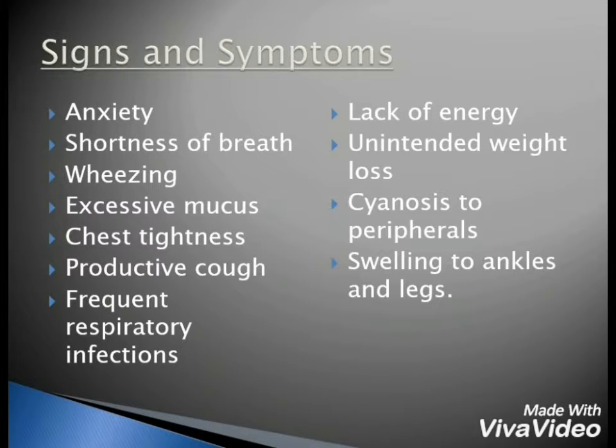These are some of the signs and symptoms of COPD. As COPD progresses, more signs and symptoms are evident, such as shortness of breath, even with minimal exertion. Wheezing and chest tightness may occur, and also excessive mucus and phlegm causing a persistent cough. As the disease worsens, it can make it very difficult for an individual to do normal routine activities as they become too breathless. Other signs and symptoms include unintended weight loss, cyanosis to the peripherals, and swelling to the ankles, legs and feet.